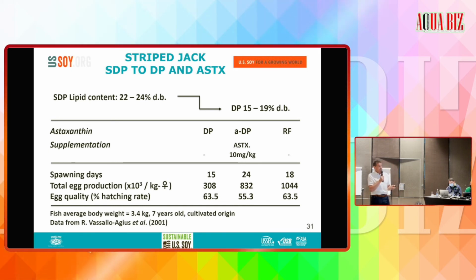Still, okay, the results was higher egg production for the raw fish, but this time, okay, we see an improved egg production from the astaxanthin group. This is pure astaxanthin, okay? So we see that the number of spawning days improved compared to the raw fish diet. So this was our first indication.